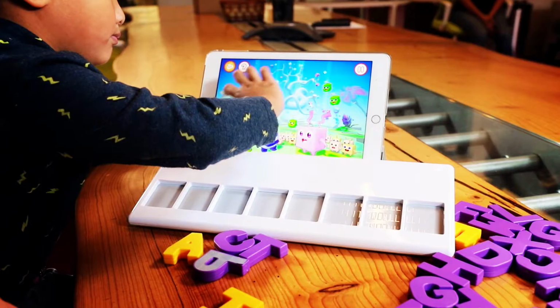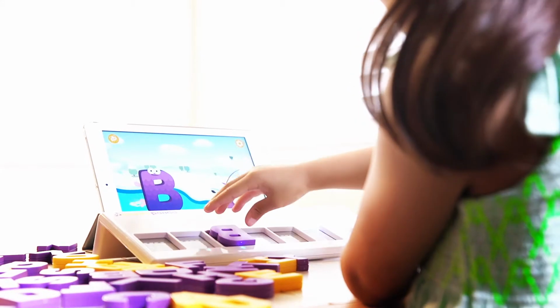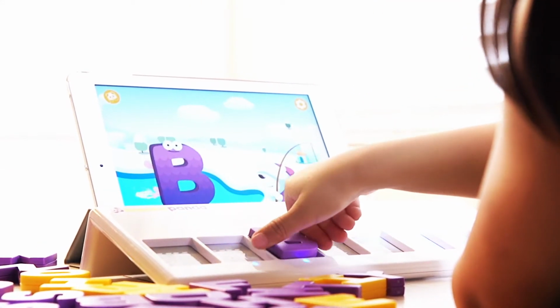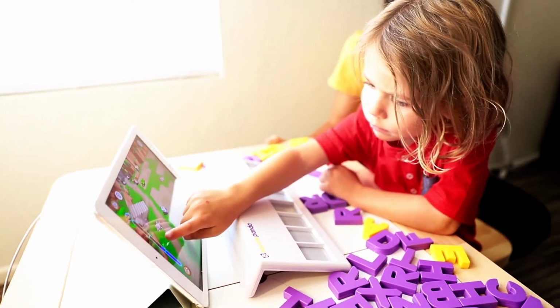I like that the Square Panda helps the kids who have trouble with putting the letters upside down or backwards, especially with those common letters like B's and D's and M's and W's. And the game itself will fix it and tell the kids, oh, you need to turn that around. So that helps the kids build their knowledge on these letters so that they are more familiar with which ones are which. The games are easy enough for them to figure out on their own.